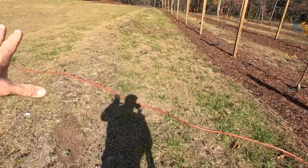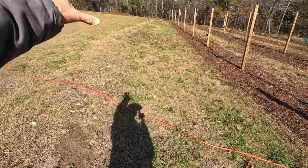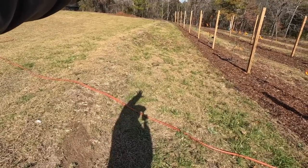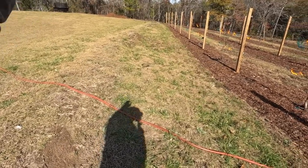So that may be a project we'll take on next year, or like I said, I got until April. So the quicker I can get them in the ground, the better. Me and Brooke may finish this out before then and plant our stone fruit before then, but we'll see on that.